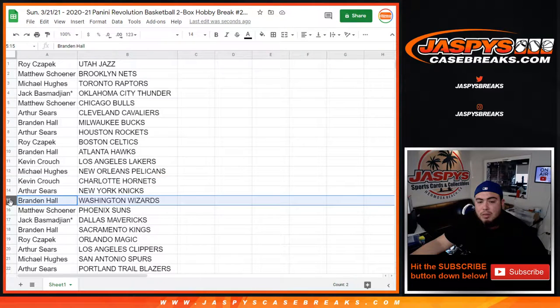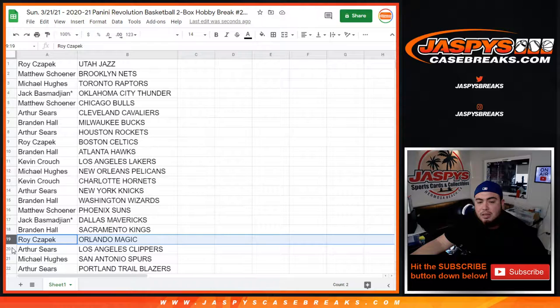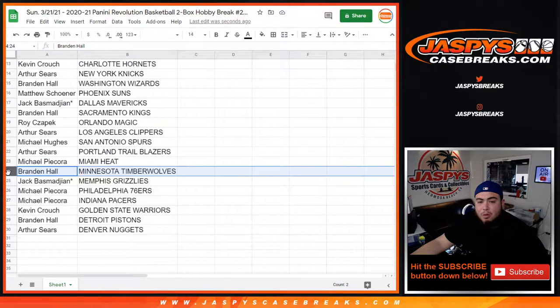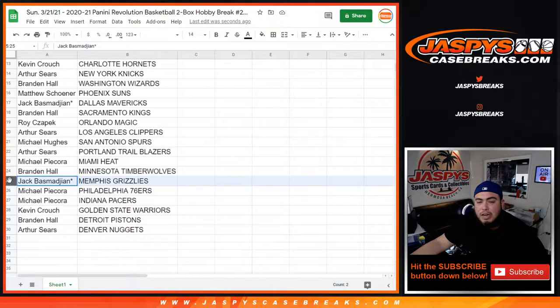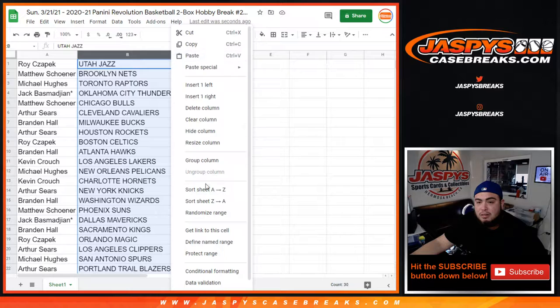Kevin with the Hornets, Arthur with the Knicks, Brandon with the Wizards, Matthew with the Suns, Jack with the Mavericks, Brandon with the Kings, Roy with the Magic, Arthur with the Clippers, Michael Hughes with the Spurs, Arthur with the Blazers, Michael P. with the Heat, Brandon with the T-Wolves, Jack with the Grizzlies, Michael with the 76ers, Pacers, Kevin with the Warriors, Brandon with the Pistons, and Arthur with the Denver Nuggets.